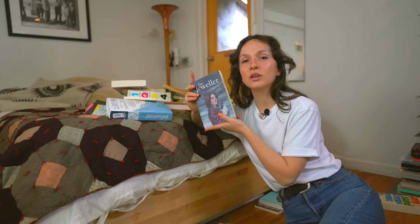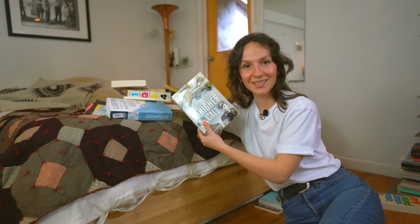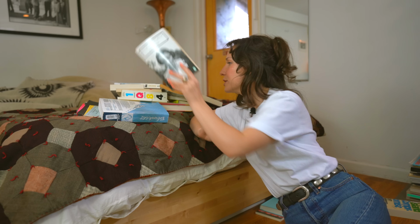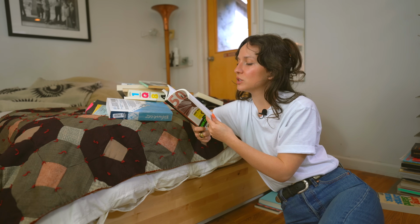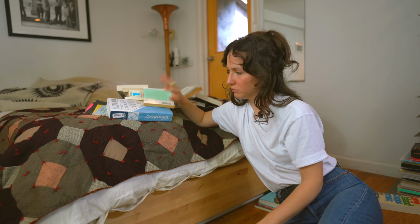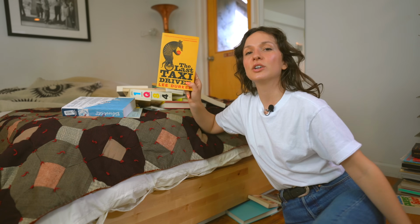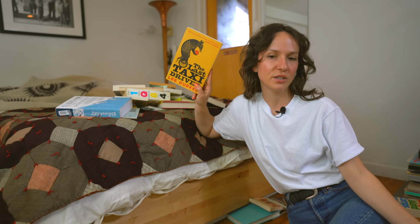The Jeweler, this is also for sale. A Higher Call. My dad gave this to me. Thanks, Dad. I'll read it one day. Edna St. Vincent Millay, Early Poems. Storage. 50 Essays. I actually really want to read this, and I've talked about this so many times before. Storage. City of Thieves. Good book, fun book. It's for sale. The Taxi Driver by Lee Durkee. I really love this book. This is really startling and kind of disturbing.